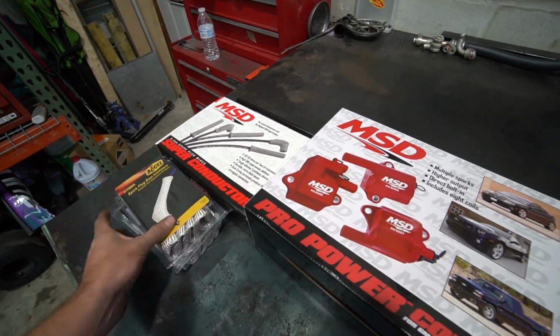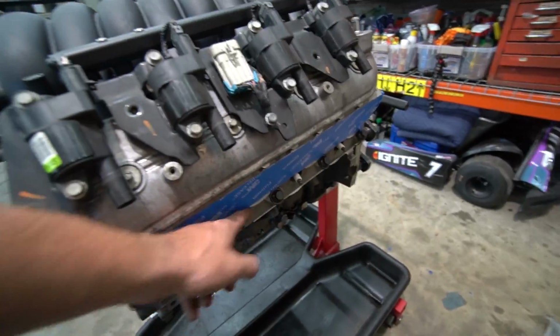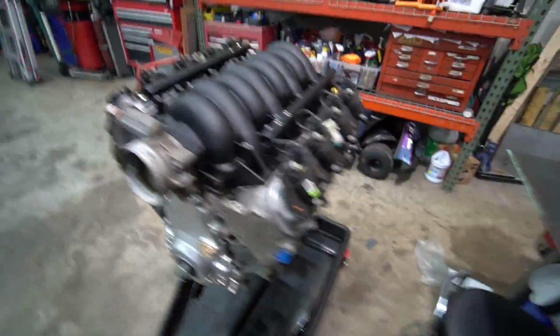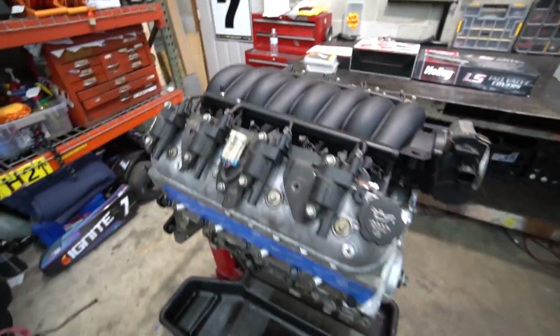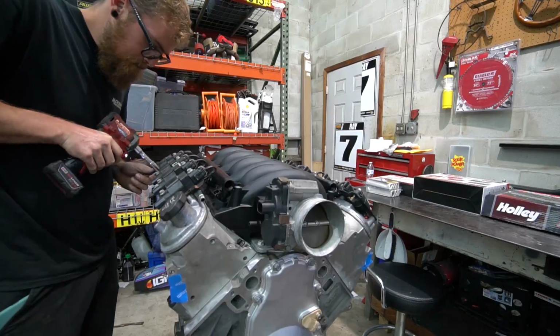MSD plug wires and Accel plug wire boots. These are a must on an LS, because plug wires are right by your header and they will touch and melt and burn if you don't have those. So crucial. Let's get this stuff on the engine. I am so excited. We've got to take a glance at what it looks like before: the old stock coil pack, stock valve covers. Oh man, it's going to look so much better. All right, I just wish I had a nice throttle body. I need to order a throttle body.